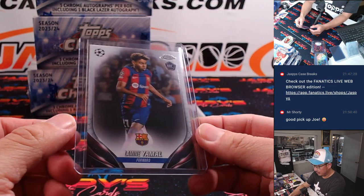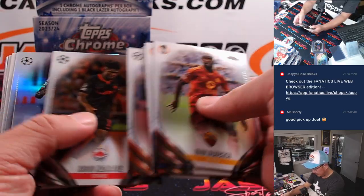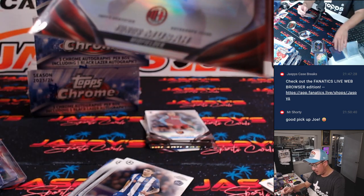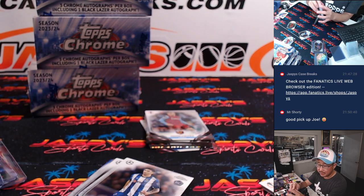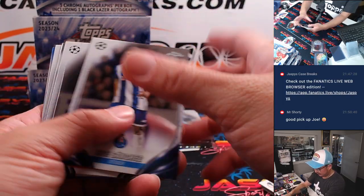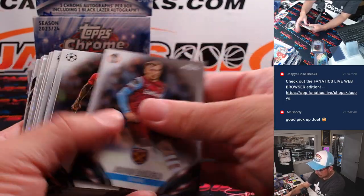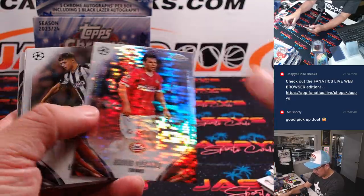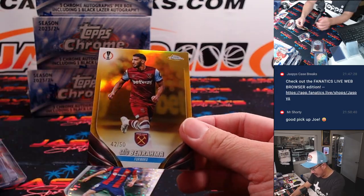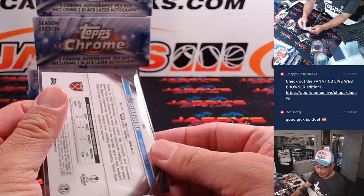Base cards too. Nice. And there's a Yunus Musah autograph. AC Milan, Raymond. Got Said Benrahma, 42 out of 50 for the Hammers. Greg with Weston.